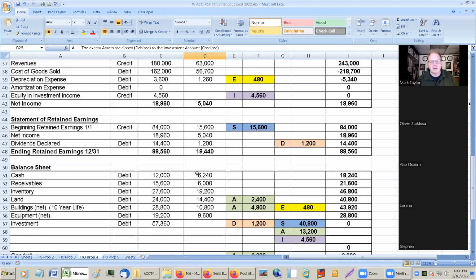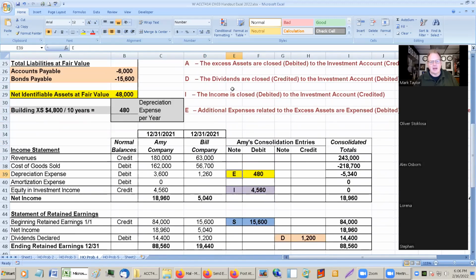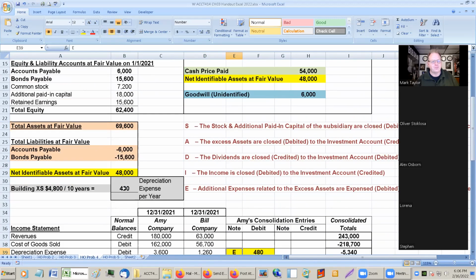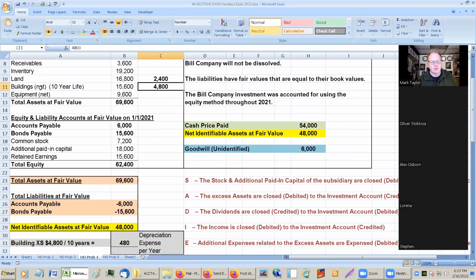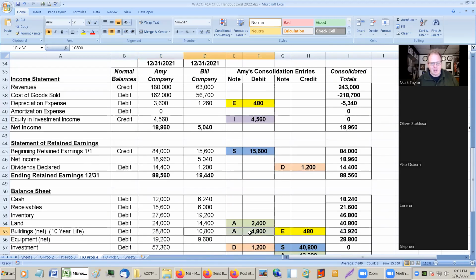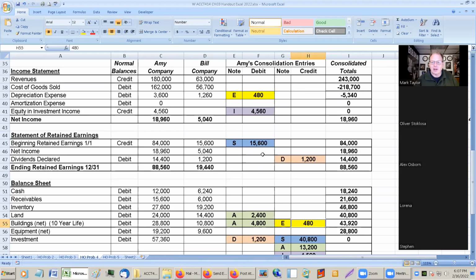And coming down here, the only tricky one other than that is depreciation expense. Because notice that when we add this 4,800 to the building's 10-year life with this 4,800, down here, notice that they're depreciating it based on a lower amount. So we have to bump up that amount and then also bump up the expenses. Now, after 10 years, it's going to go away. So we're not going to do that forever. But for the next 10 years, we're going to depreciate a little bit more out of it. Question on that?